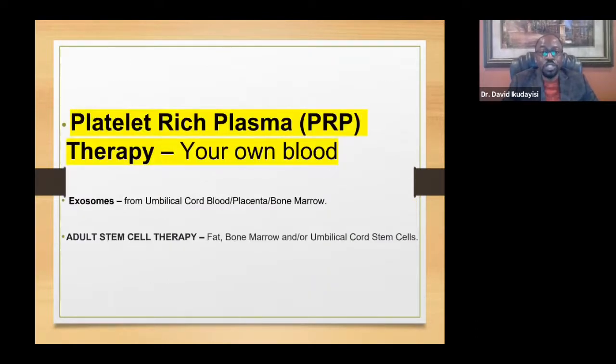So we're going to be talking about three things this evening. The first one is platelet-rich plasma, then exosomes, then adult stem cell therapy. I will share some testimonial under each of these sections. And after that, we'll go into question and answers.